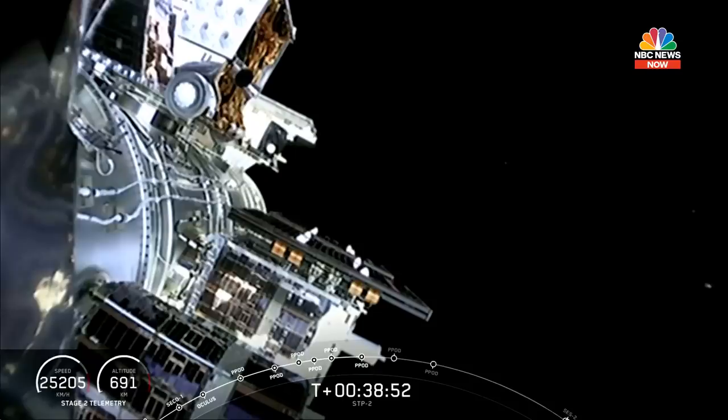P-Pod 6 deploy confirmed. We've got confirmation over the net. P-Pod 6 deployer has opened. We should have the Tandem Beacon Experiment satellite ejected. I was looking for it on the screen, but I didn't spot it. The white objects you've seen coming off to the right-hand side, those are not the CubeSats. Now the second stage is maneuvering to get in position for the next deployment, that's going to come up in about 5 minutes from now.